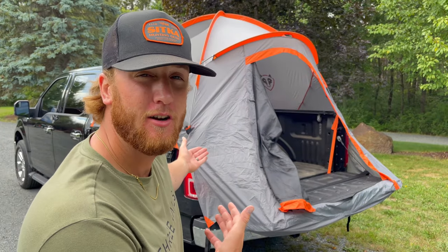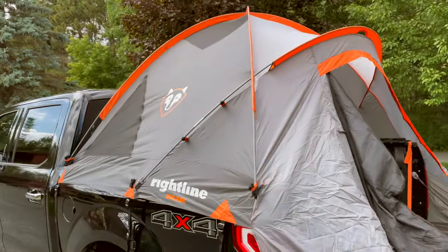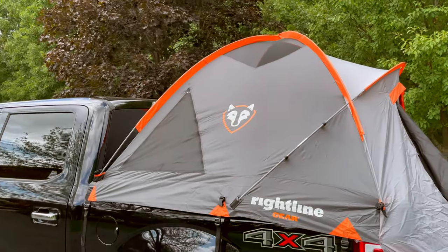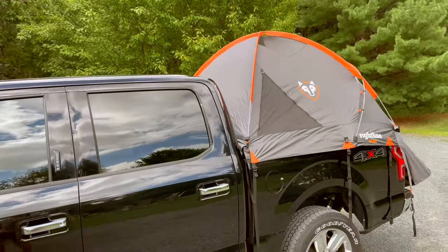That's how you put together the truck tent. Honestly, guys, if I can do it, you can do it. But let's check this thing out. What do you guys think? Pretty cool, huh? Oh, look at that. I think it's pretty cool.